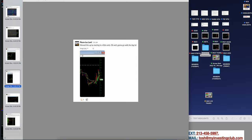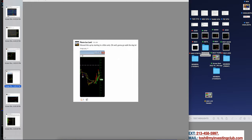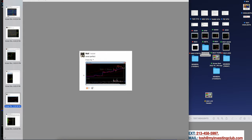Messed this one up by starting in a little early, oh well, gotta walk the dog. Here's the thing. This looks pretty sexy as a scale, but you know what? Even if this is a loss trade because you did start in early, these are the lessons, guys. These are the lessons why outer lines are so key, and always being that little bit of a contrarian in the macro, right? Like if the stock is broken, you still need to wait for those pops, guys. You still need to wait for those key areas. But I just wanted to showcase this as a still good job, awesome job on the scales. But remember, starting in at the outer lines.